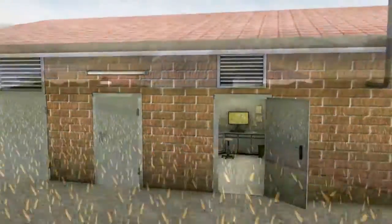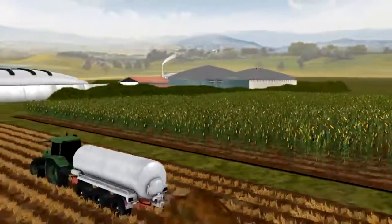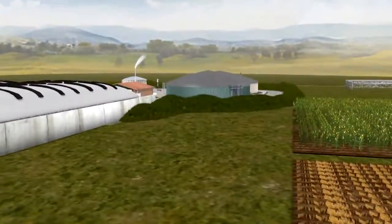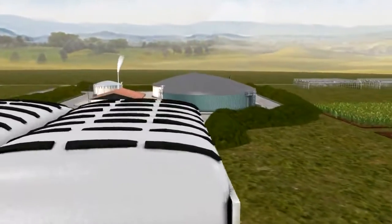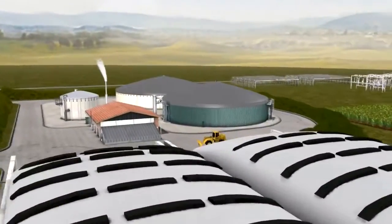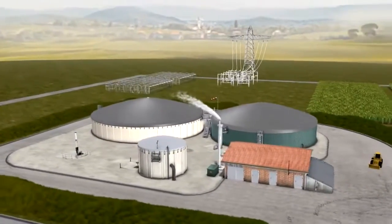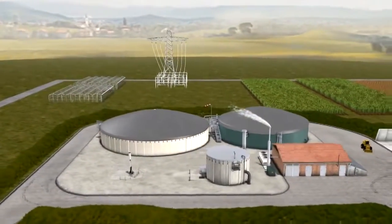High-quality components and long-term experience in plant construction are two reasons why EnviTech plants achieve an average capacity utilization of over 90%. In doing so, the biogas generated in EnviTech plants efficiently contributes to the sustainable energy mix of today and increasingly tomorrow.